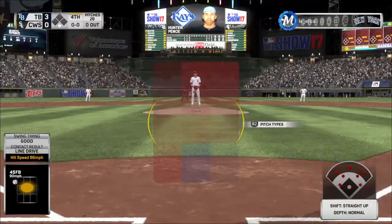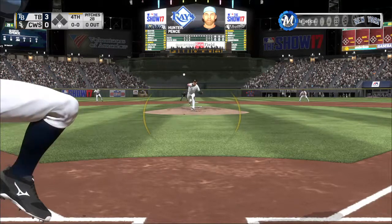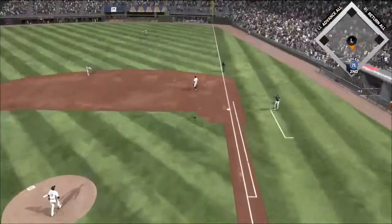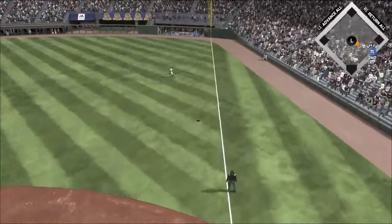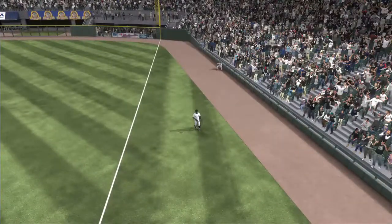striding in once again. Hunter Pence. They'll try to get it going here to begin the 4th. Hunter Pence. And this is lifted high in the air down the right field line. Span is over near the stands as he makes the catch for the first out.